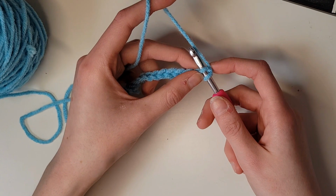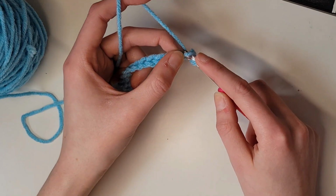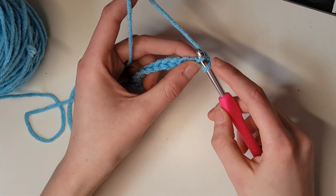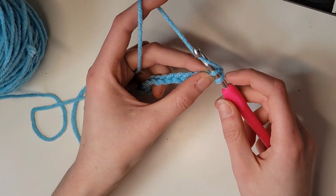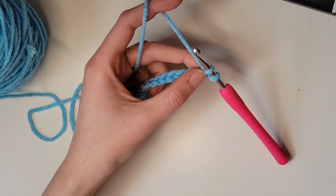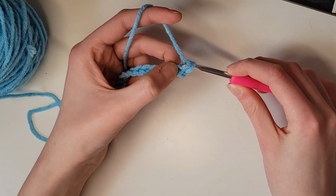Two loops. And then you're going to bring this yarn underneath, like that chain earlier, but you're only going to bring it through that first loop. Try that again. 2 loops, 1 and 2. You're going to yarn over, pull through, but only through that first one. So you have these 2 left. And then you're going to yarn over again, but you're going to pull through both.